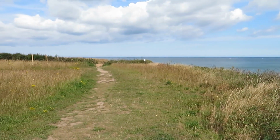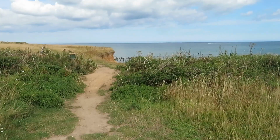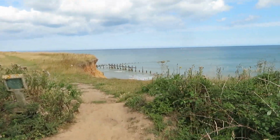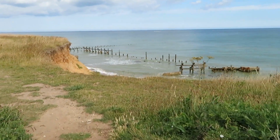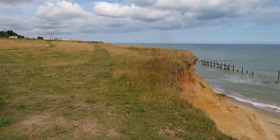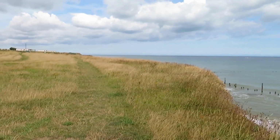And there's the track. The top of the cliff. I suppose the path every few months has to be moved back a few yards. The erosion is fairly regular here. It's getting quite close at this point. That's the indicator. And along we go.